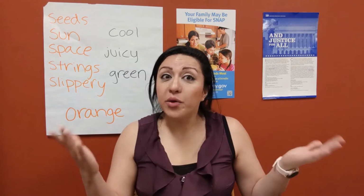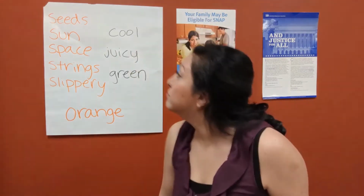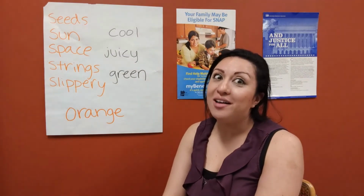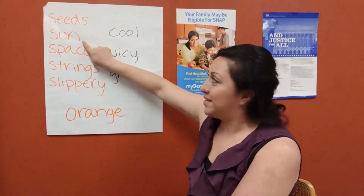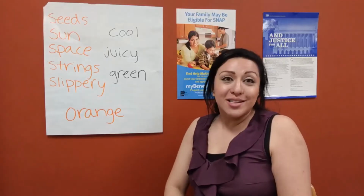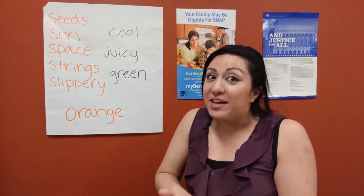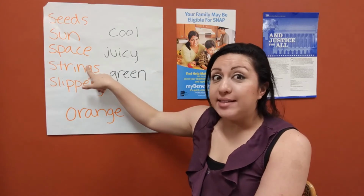so we know all the right words to describe our cantaloupe, right? Let's have a look. The first word on our word wall is a word that we have encountered a lot through these lessons, and that is the word seeds. The next word is the sun. Everybody loves the sun. It brings us warmth, it lets us go play outside, and it helps our fruits and vegetables make food, right? The next word is space.